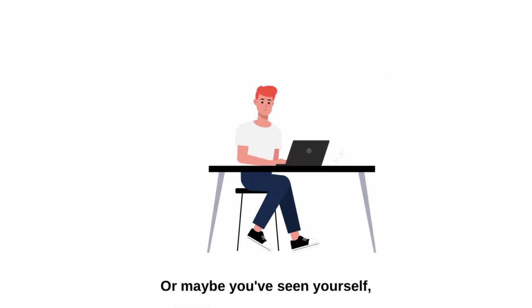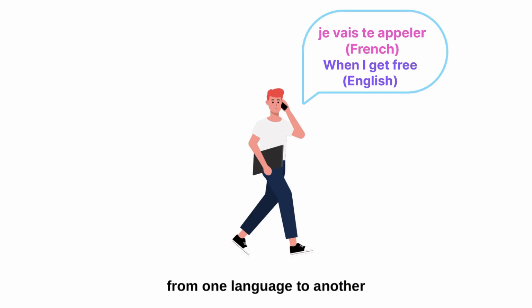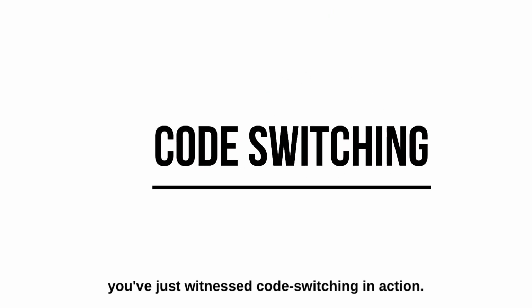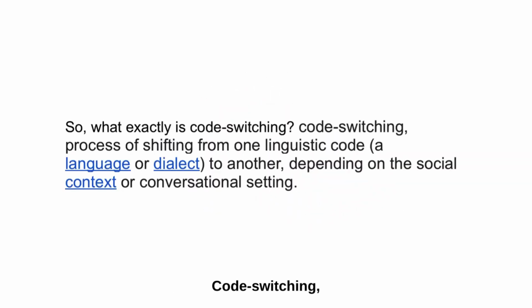Have you ever caught yourself speaking one way with your friends, but a completely different way in a job interview? Or maybe you've seen someone switch from one language to another mid-conversation. Well, my friend, you've just witnessed code switching in action. So, what exactly is code switching? Code switching is the process of shifting from one linguistic code, perhaps a language or a dialect, to another, depending on the social context or the conversational setting.